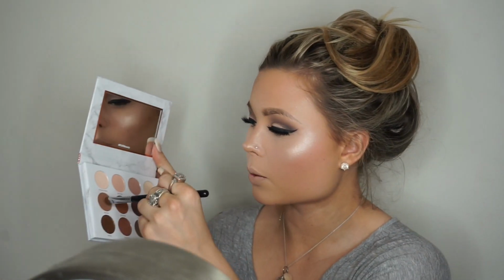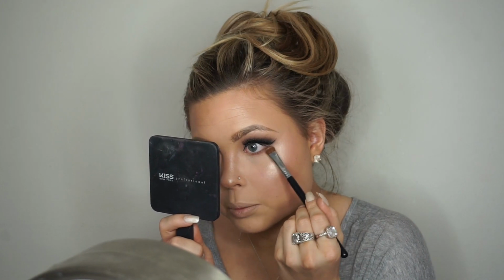Eyes look good. So yeah, we're going to take a little smudgy smudge. We're going to start with the shade Splurge on this little brush. I'm going to go right under the eyes, not blowing it out too much. Amazing how these basic looks take more time than the other stuff, but it's true. It's because these actually require more skill than just slapping on shimmer eyeshadow and some lashes.